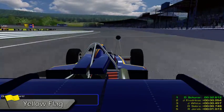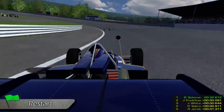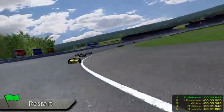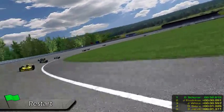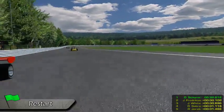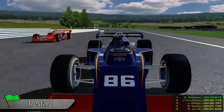She got a good start, and Jacob didn't get the jump on her, and Jason was too far back. Oh, Jacob's going for it. He's going to get him on the straight, though. I think that's been Jason's tactic all along on the restarts.